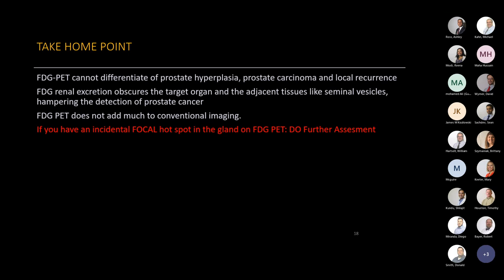And just a small note, if you have any incidental focal activity, a hotspot in the gland, on any type of FDG study, maybe you are doing it for lung cancer or esophageal cancer staging, if there is a focal uptake, that has to be further evaluated because cancer can be really hot, prostatitis can be really hot, sometimes BPH can be really hot, but to differentiate them from each other, we recommend further assessment. For further assessment, there is no consensus. Some people do further imaging with MRI, or some people do only PSA correlation.